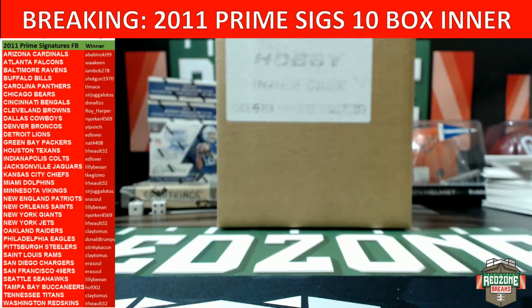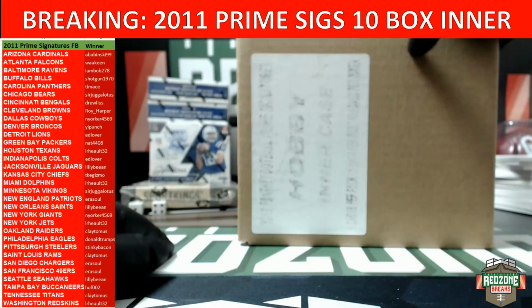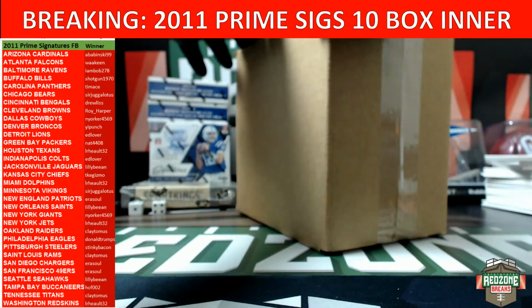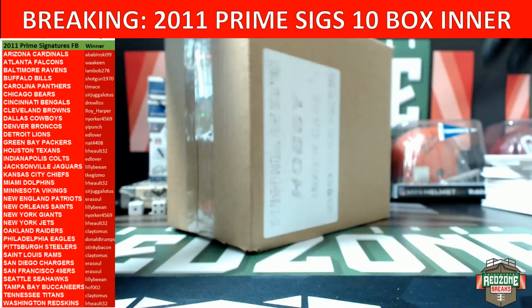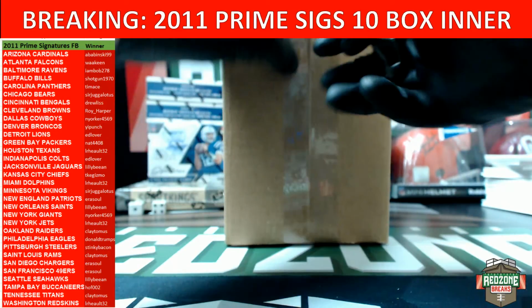We just did an auction on Breakers for a 10-box case of 2011 Panini Football Prime Signatures. Every one of these I've ever seen, the label is always faded out like that. Sealed case. Ready to rock. Good luck, guys. Let's get this puppy open.